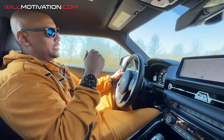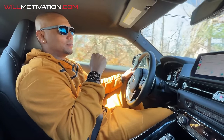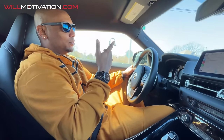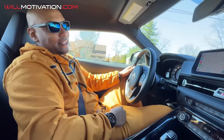Comfort. These seats, man, these seats are really, really comfortable. I give these seats a 9 out of 10. What do you think? Seats are comfortable, right? Yes. Very comfortable. I give the seats a 9 out of 10. I should probably give them a 10 out of 10. I can't think of anything that would make them any more comfortable. Let's give them a 10 out of 10.